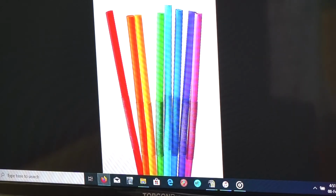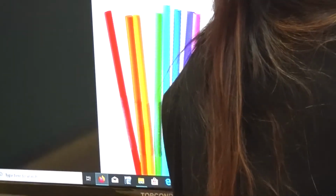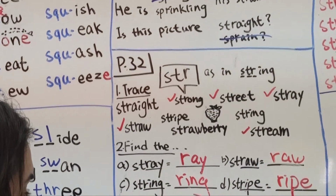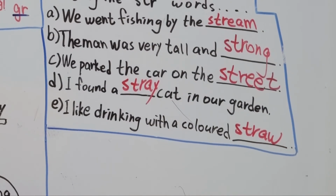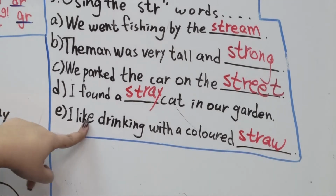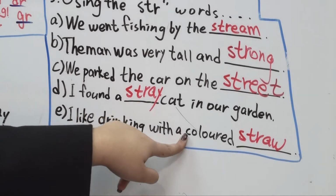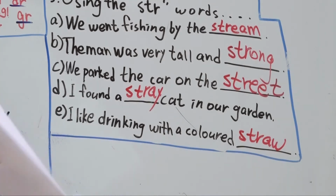So can you find the word straw for me? Straw. That should be somewhere here. Okay? Straw. That is correct. Okay. Let's read. I like drinking with a colored straw. All right.